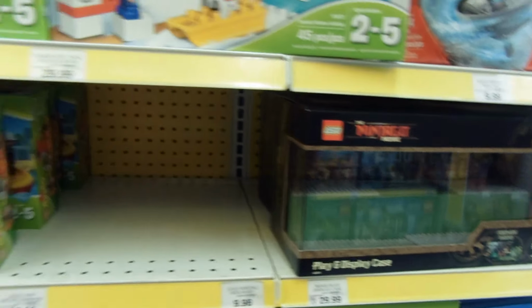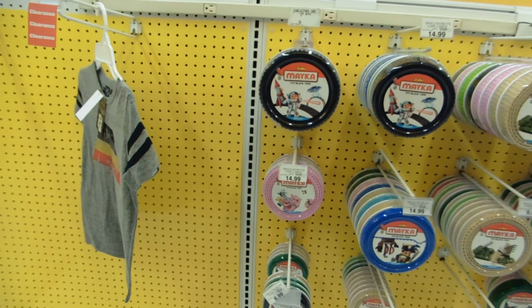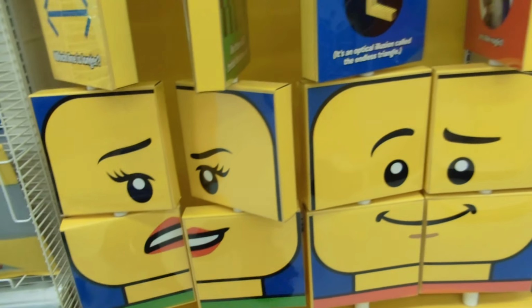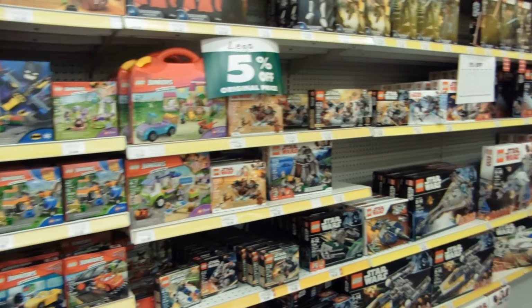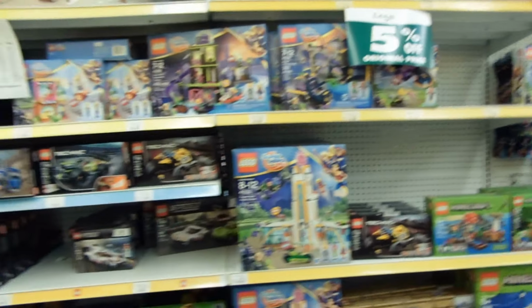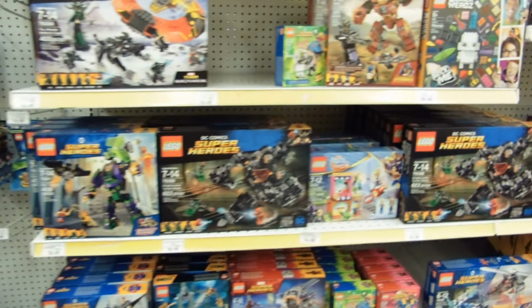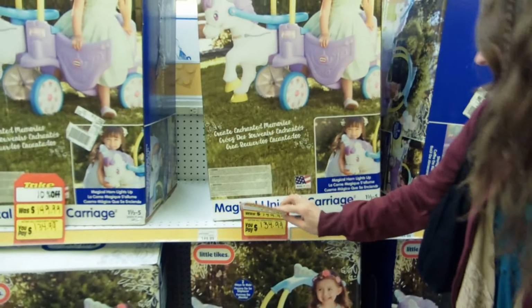Ooh, display case. See, we're already wiping out stuff here in some of the Lego sections. And different things you could play with at the Lego store, which is fun. Got different cars and things for kids. The Star Wars Lego section. Lego Technic. Powerpuff Girls Legos, Batman Legos, superhero Legos. That is very cute. It's a magical unicorn carriage.